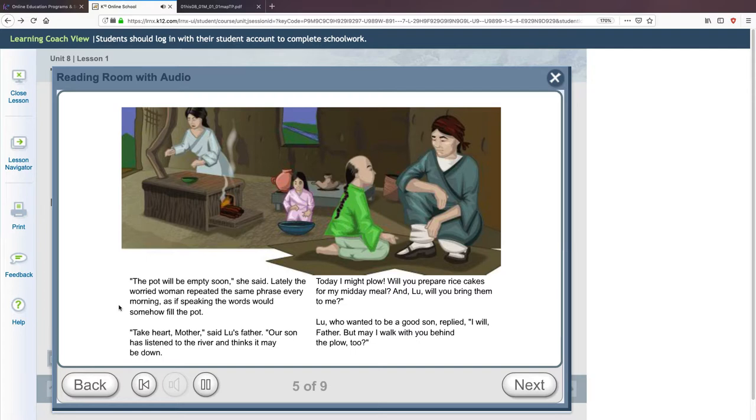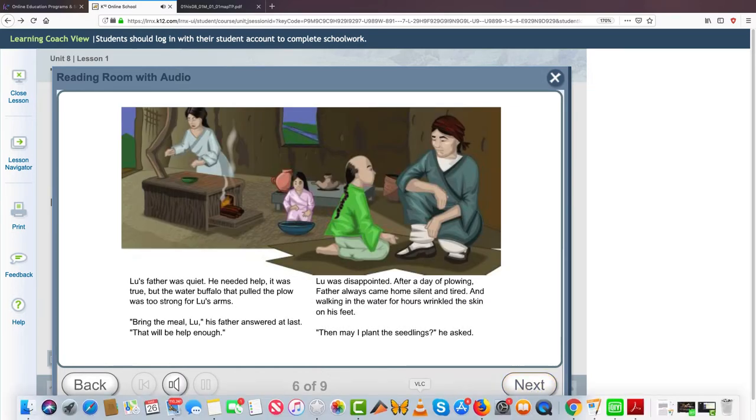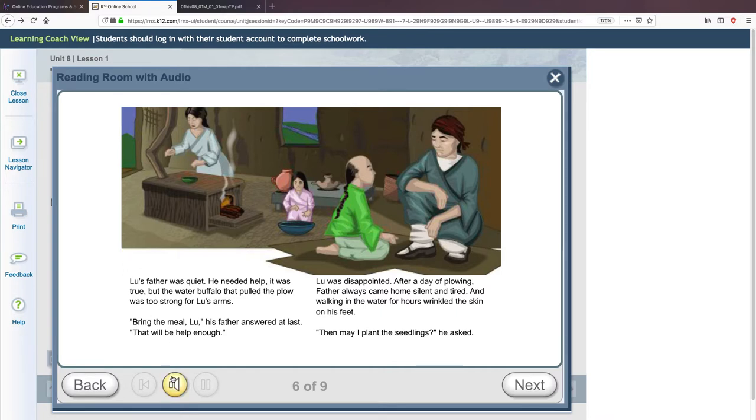"Take heart, mother," said Lu's father. "Our son has listened to the river and thinks it may be down. Today I might plow. Will you prepare rice cakes for my midday meal? And Lu, will you bring them to me?" Lu, who wanted to be a good son, replied, "I will, father, but may I walk with you behind the plow, too?" Lu's father was quiet. He needed help, it was true, but the water buffalo that pulled the plow was too strong for Lu's arms. "Bring the meal, Lu," his father answered at last. "That will be help enough."